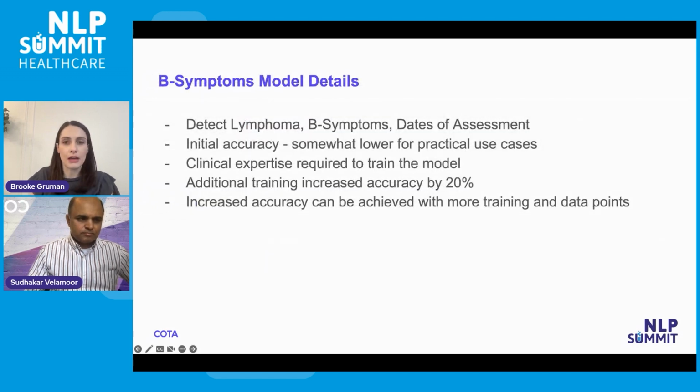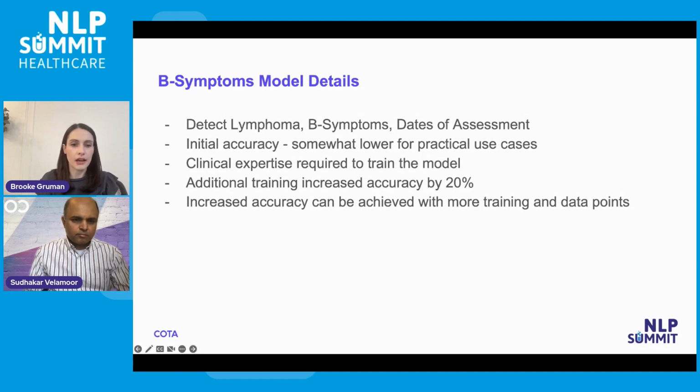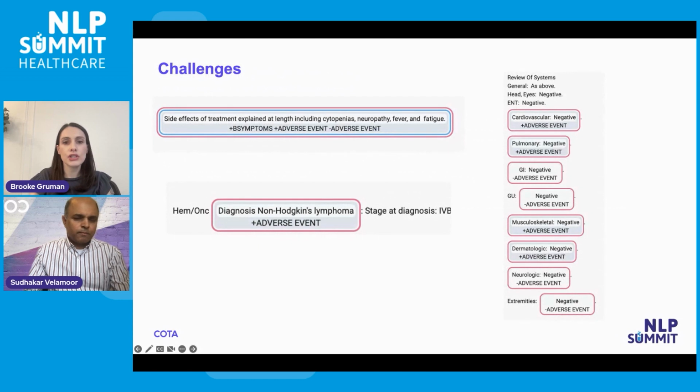Diving into our B symptom model a little bit more, one requirement we had of the model was that we had to see if lymphoma was present. That's because B symptoms are only relevant for those disease types. So that was a prerequisite. And then we additionally had a date of assessment associated with the B symptom. Our initial accuracy was somewhat lower for the practical use cases. We then had to use our clinical expertise to train the model, and after training, it did increase a significant amount, by 20%. But again, we just need to increase this accuracy further with more training and, again, just more data points, which can be leveraged from a multitude of more documents. Next slide.